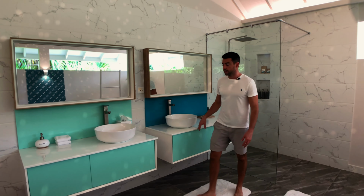Big feature of this villa is obviously this cool plunge pool. So I can press this button here and all the jets come on. So you can sit there, you've got your own jacuzzi, look out to the view, and the sun sets down there somewhere.